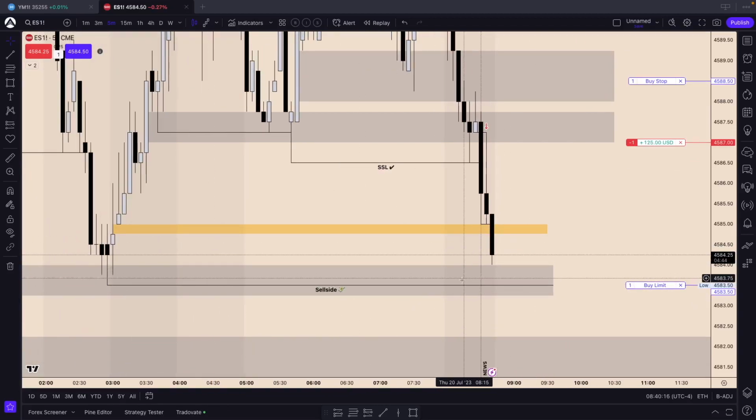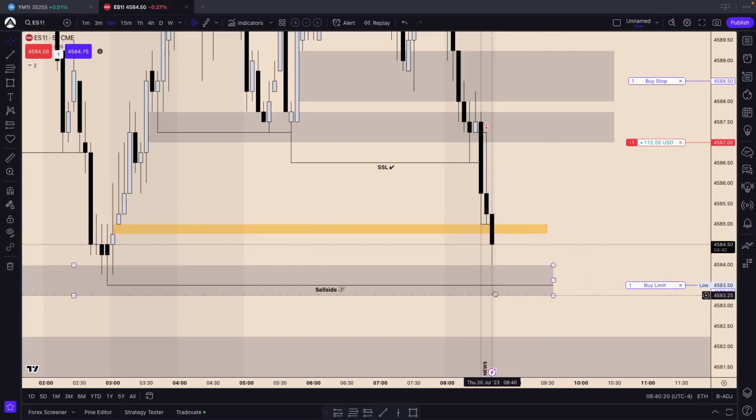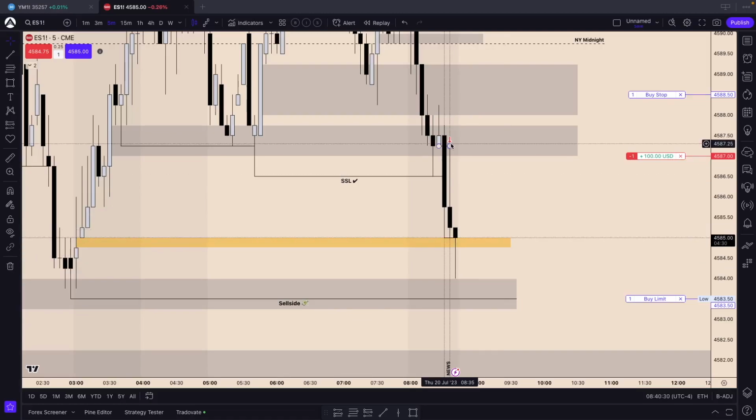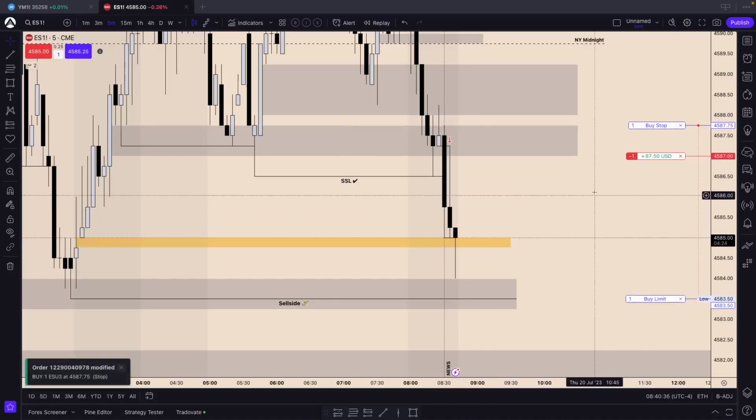At this low right here, the London session low. We already delivered through this. Should be fairly easy. Alright, so we had a new down closing candle. We already rebalanced this one. I'm going to put my stop loss just right here, where we could actually place it at break even.